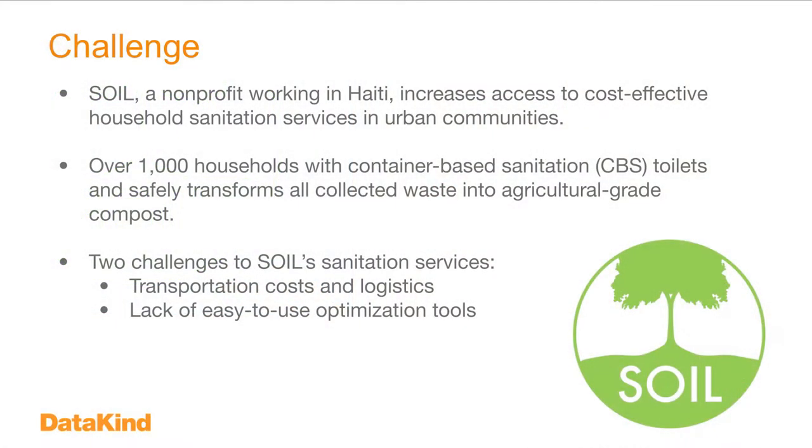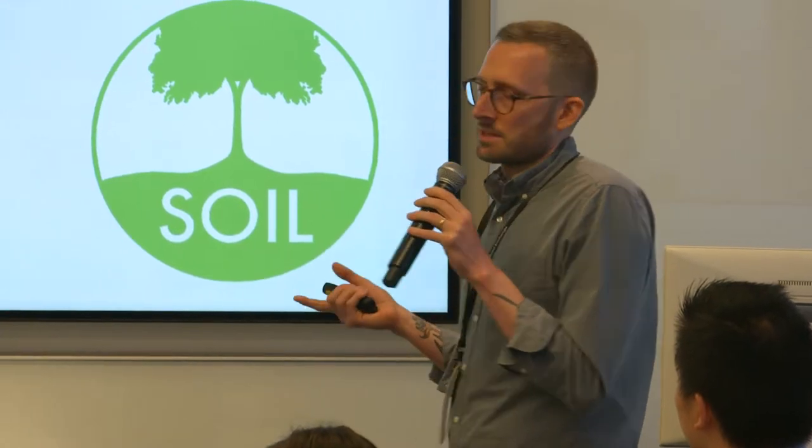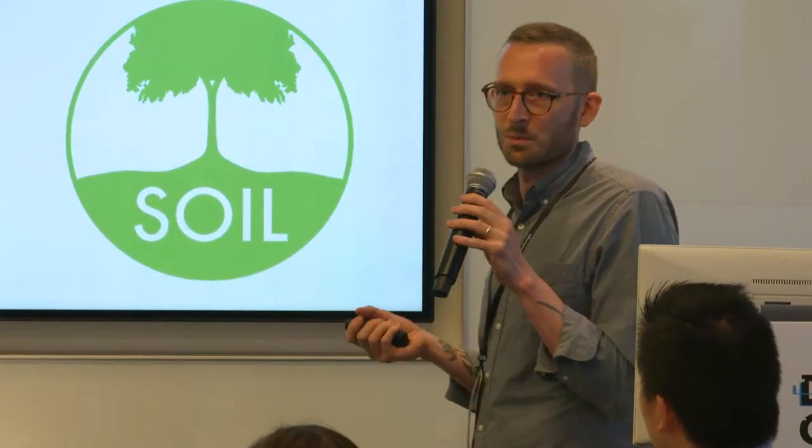The two challenges that DataKind tried to help them with were transportation costs and logistics. For SOIL, their biggest cost is transportation. What they want to be able to do is expand their services to whoever needs them, so that everybody who wants can have access to something like this. But transportation is expensive, so they asked, is there a way we could make this work more efficiently? The other issue is that there's a lack of easy-to-use optimization tools, or realistically, affordable ones.